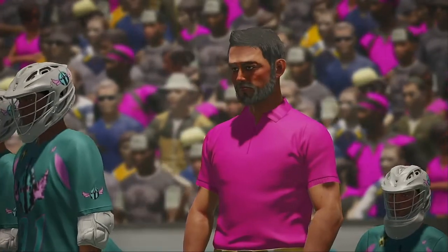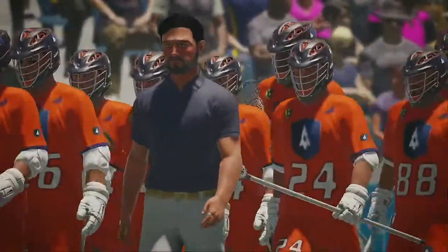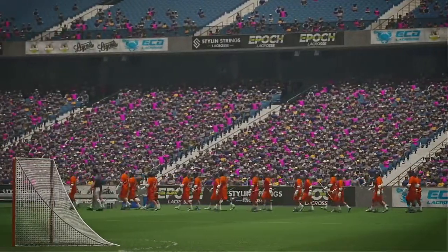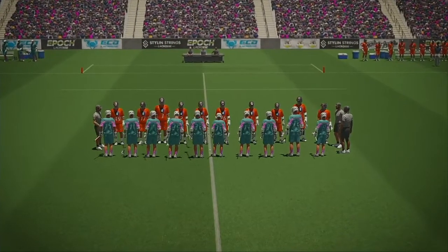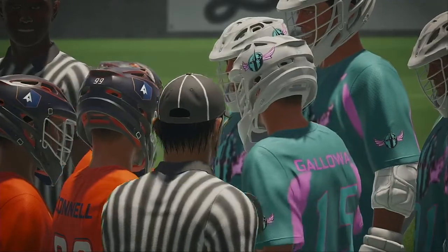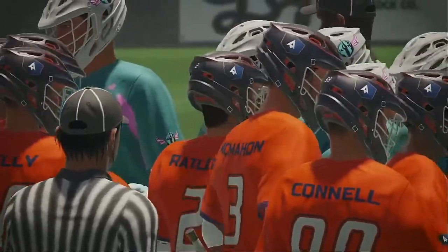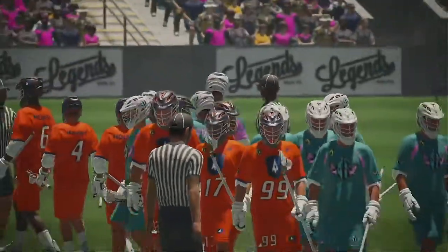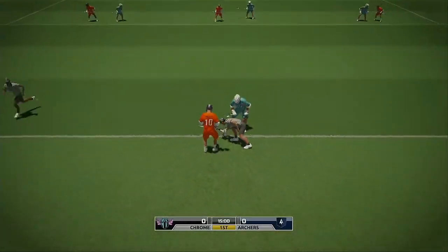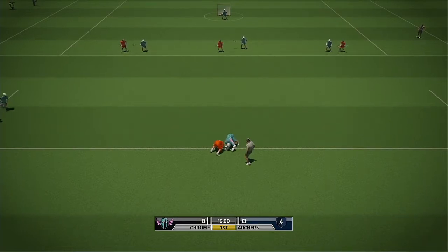Looks like the stands are filling up here at the Cathedral. Couldn't ask for better weather than this. Let's go to the action now. We are set to kick things off.